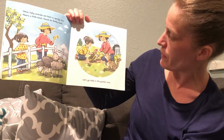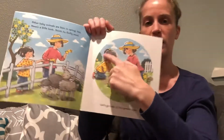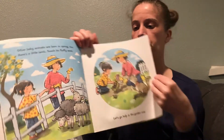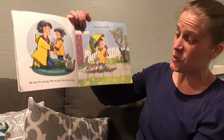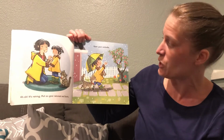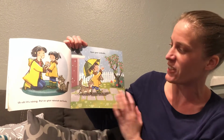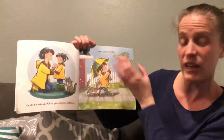Let's go help in the garden now. So this is kind of the picture we saw at the beginning. Look, they're helping plant right here. Flowers and maybe food that will grow. Uh-oh, it's raining. Now we've got to put on your raincoat and boots. Open your umbrella. So look how quickly the weather has changed. And that happens in spring, but we need lots of rain so it can help things grow.